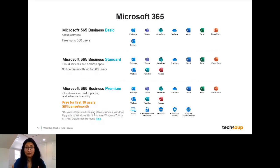And like I mentioned before, you can mix and match. So not everybody in your organization has to have the same license. What we would recommend is people who are administrators, people who are in IT settings, people who need a higher level of security settings. You can think about the higher level products for them, where maybe some of your users have Business Premium, but if some of your volunteers or some of your other staff are only accessing certain things or only using email or only using online services, you can mix and match and go for a different license for them.